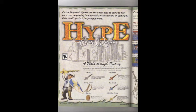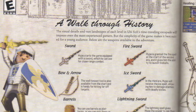Throughout these whole pages, they've got cool concept art that was never in Hype the Time Quest, but whatever. All right, so here we've got a little picture of Hype, which is on the box of pretty much every version of Hype except for the PS2 version. So here we go. I'll walk through history.